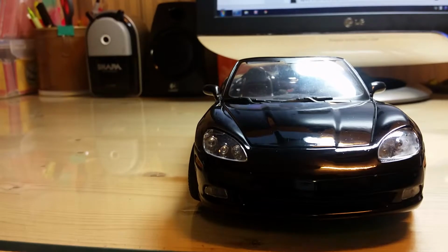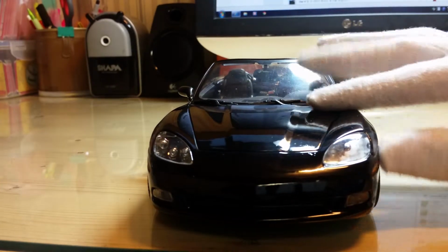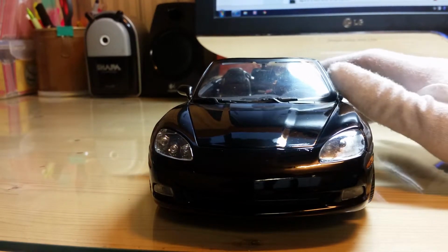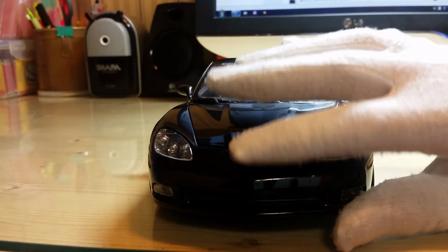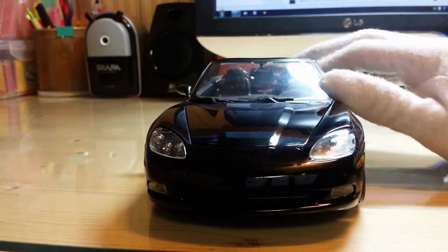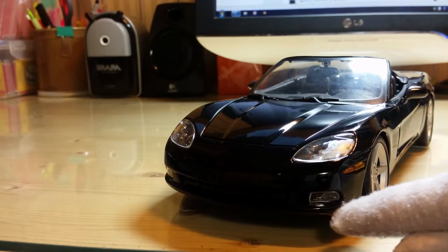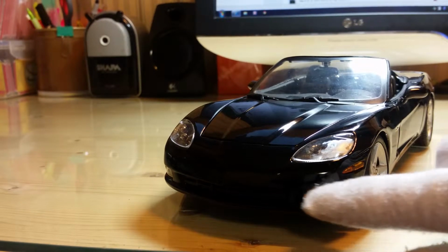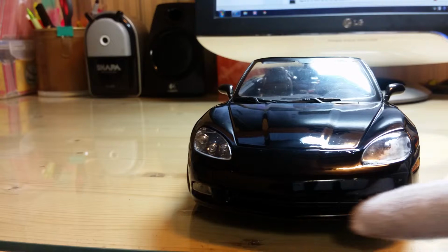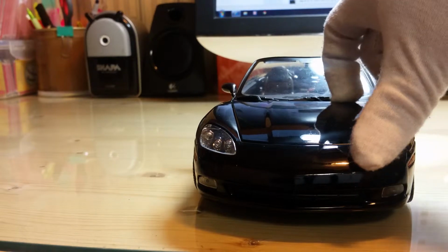Which is quite nice, because sometimes Maisto cars have huge pegs inside them, like the Audi R8 or the Dodge Challenger. But I can tell that this car has a lot of effort put into it. The Corvette logo is missing now, but it used to be a sticker, better than printed on, but not exactly as good as a plate. The fog lights, which you really can't see well because the car is black, are in plastic, both the ones down here and right here. And although the lower grills are made in one piece, it's really nicely detailed, and you can't really tell because the car is black.